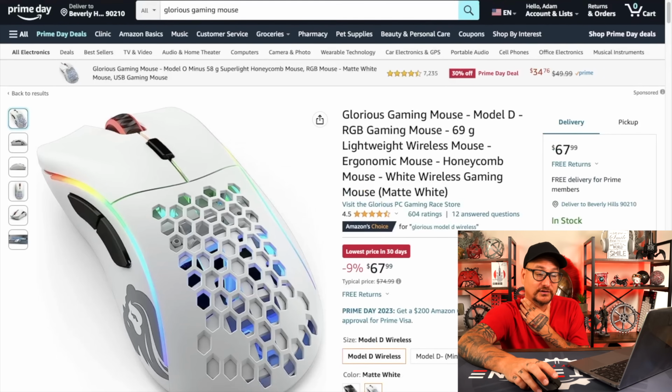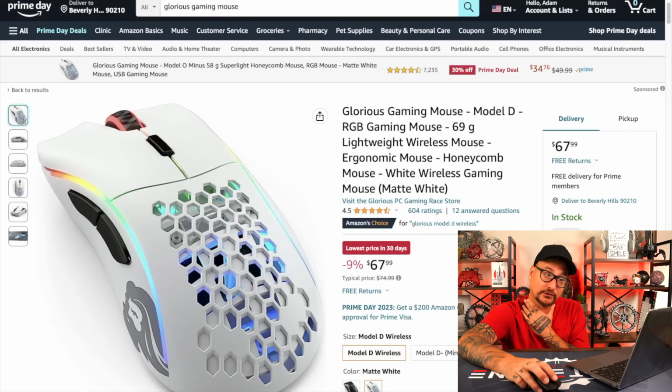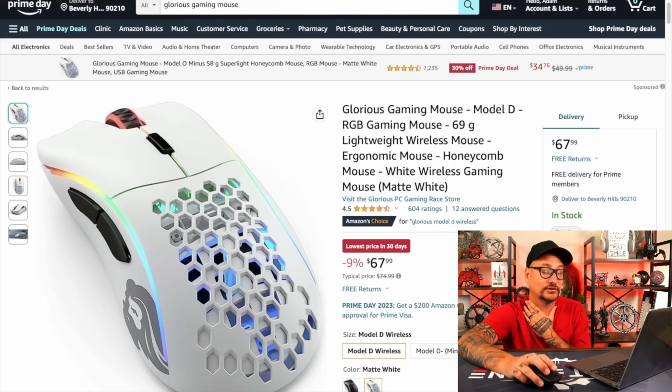The white one is on sale for $68. This is a great mouse. I do like the D wireless. It's again a Zowie clone, right? Which you can never go wrong with.